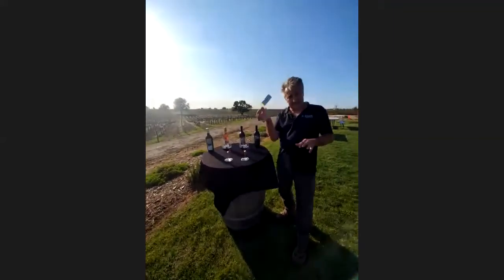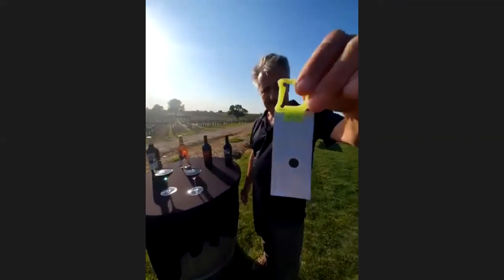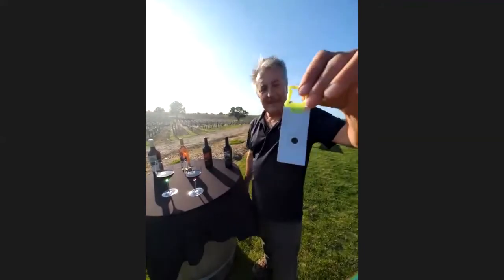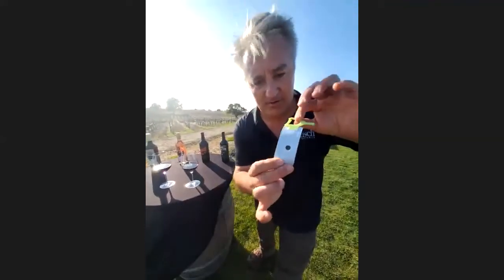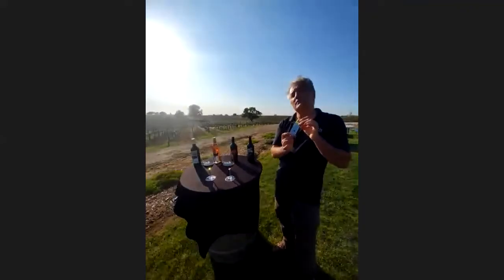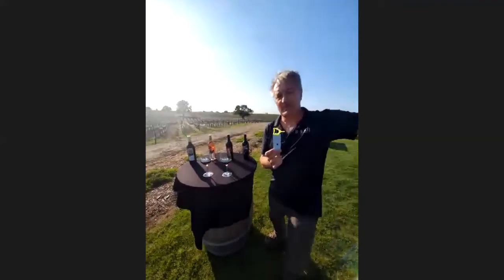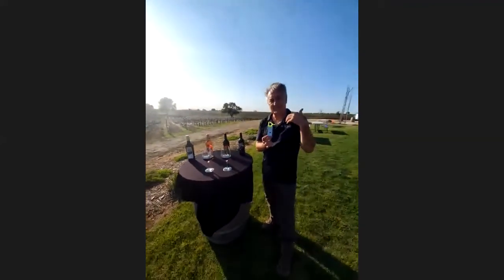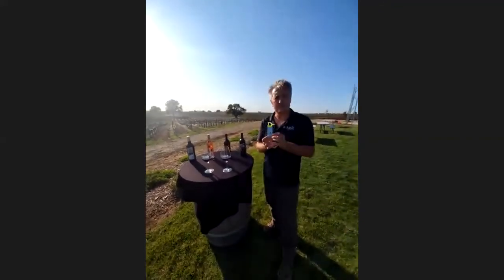We have this. This is a little tiny tab with a little black dot on it. And in that black dot, it's impregnated with a pheromone. And a pheromone is a chemical that a female vine mealybug exudes so that the males get attracted to her. And they can just pinpoint, like a target, right to the female.